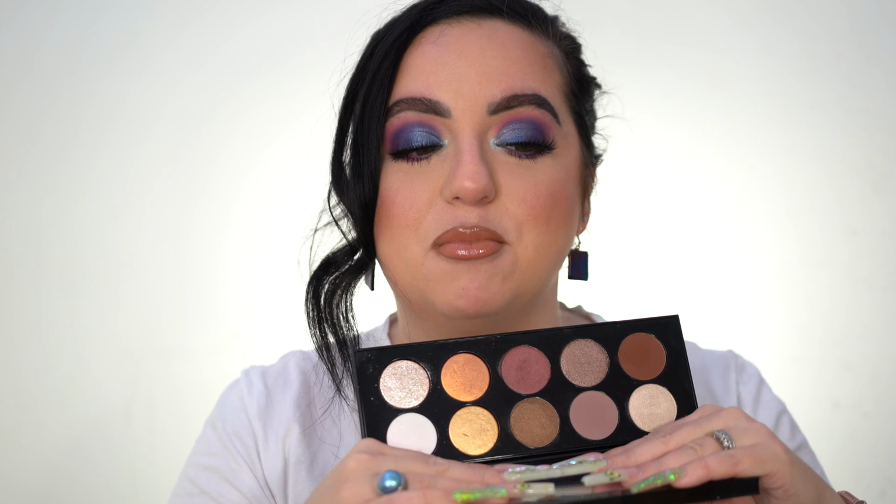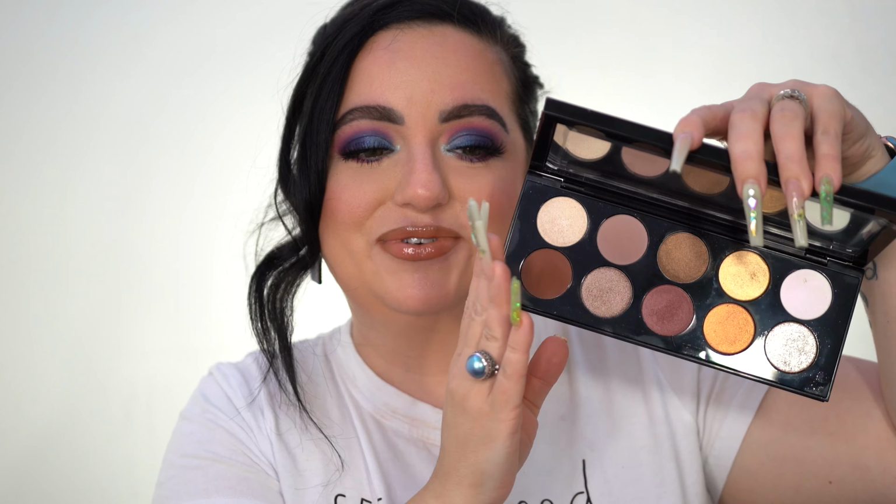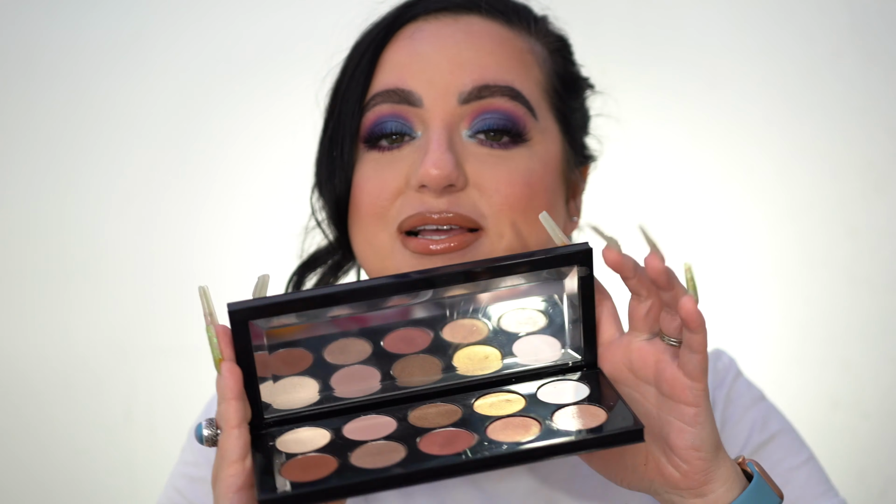Like I said, this is the most perfect everyday palette. This is the perfect bridal palette. There's so many uses for this palette and the special shades, the 4 special shades over here. These are the most perfect everyday neutrals. I love this palette for everyday. And this is definitely a palette that I would buy if I had a coupon or a discount of some sort because it is so pricey.